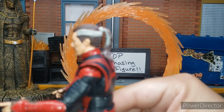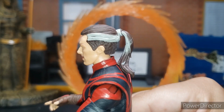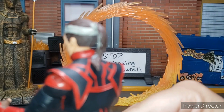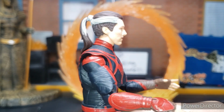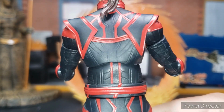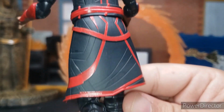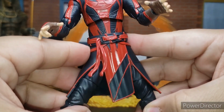But look at this impressive hair. I thought at first it was a mullet, but it's not. It's kind of like a Master Splinter ponytail. But again, look at the sculpting here. Clean red paint throughout. This skirt is going to hinder his movement.